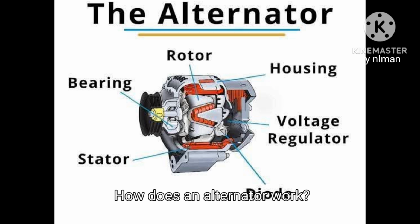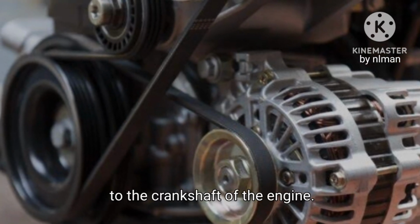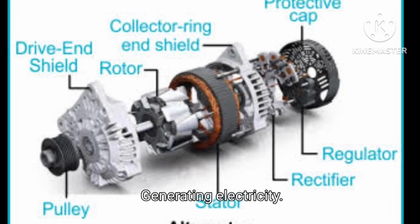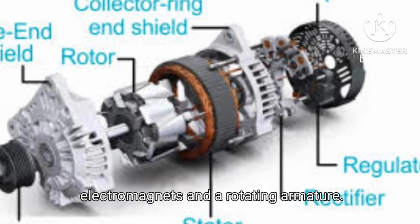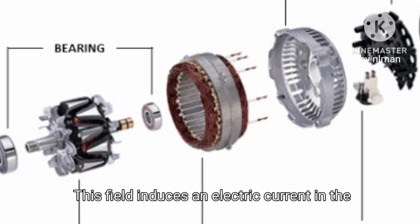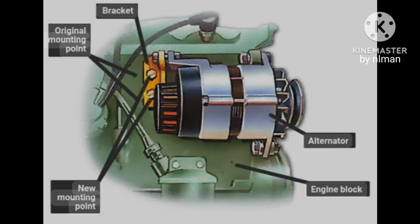How does an alternator work? Engine-driven. The alternator is driven by a belt connected to the crankshaft of the engine. As the engine runs, the alternator spins, generating electricity. Inside the alternator, there are electromagnets and a rotating armature. When the alternator spins, it creates an electromagnetic field. This field induces an electric current in the armature windings, which produces alternating current, AC.